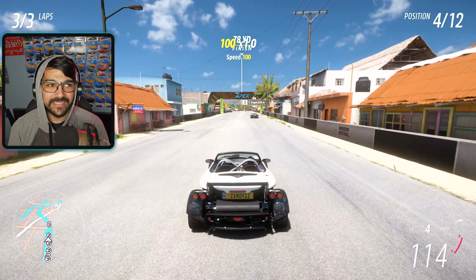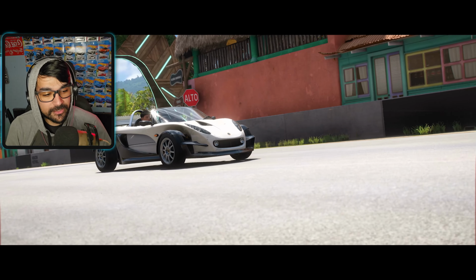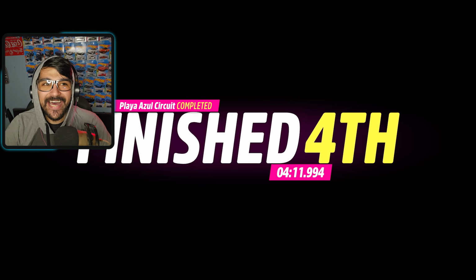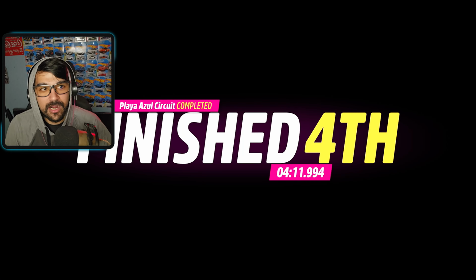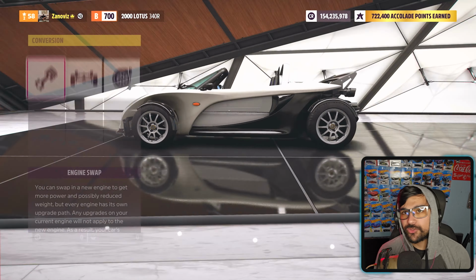We're in fourth place in its stock form, which I guess is respectable, considering we are against a lot of other Lotus 340Rs, and not one of them is upgraded. They are all in their stock form. It's time to upgrade the Lotus 340R, and let's see what kind of engine swaps we can throw onto this little freaking vehicle.